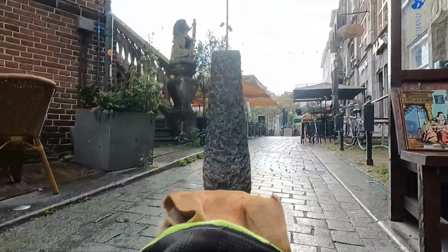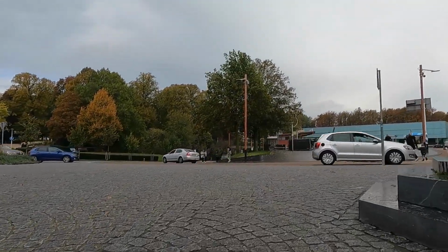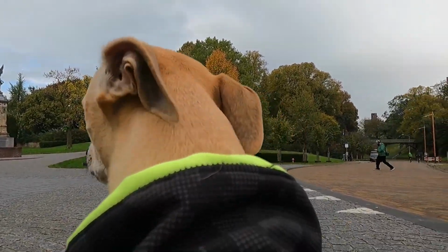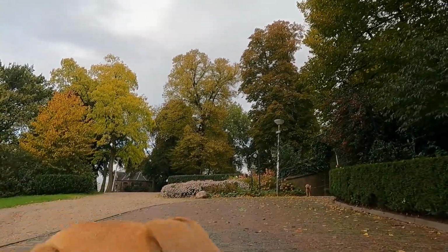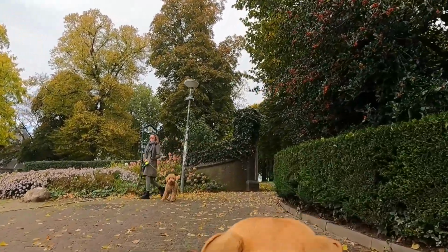Let's leave the city behind and take a relaxing stroll through Valkhof Park, where history meets nature. Nijmegen has lots of parks, but Valkhof Park is special because of its beautiful views and ancient history. Named after Valkhof, an ancient Roman settlement, the park is really a short stroll from the beautiful Market Square.